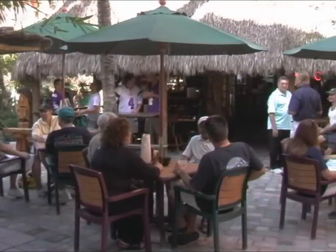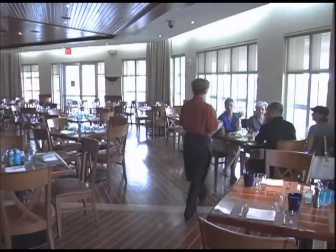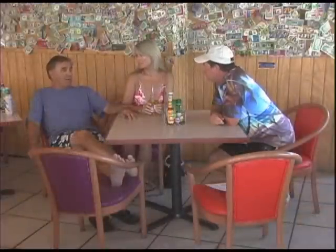Our waterways offer restaurants with a tiki hut on a dock where you can get a quick burger and a beer, all the way through classy restaurants with some serious atmosphere. So if you just want a quick sandwich or if you want to spend an afternoon, Lee County has got you covered.